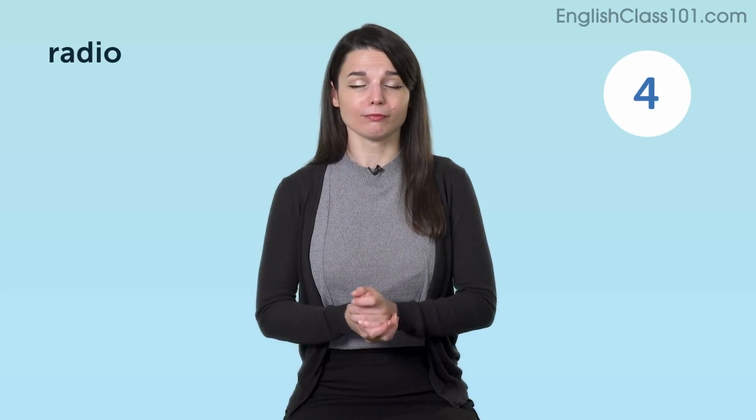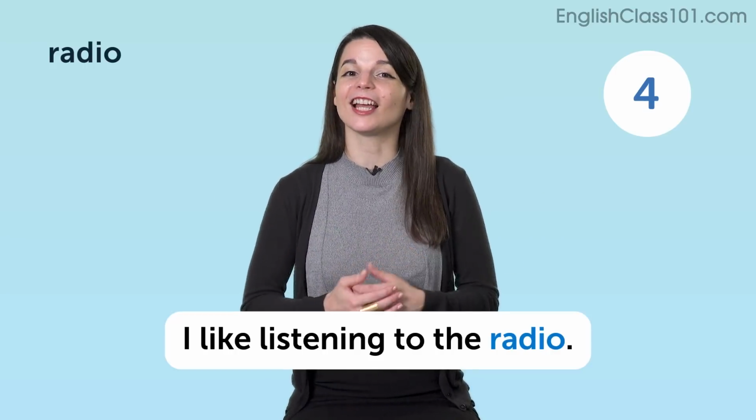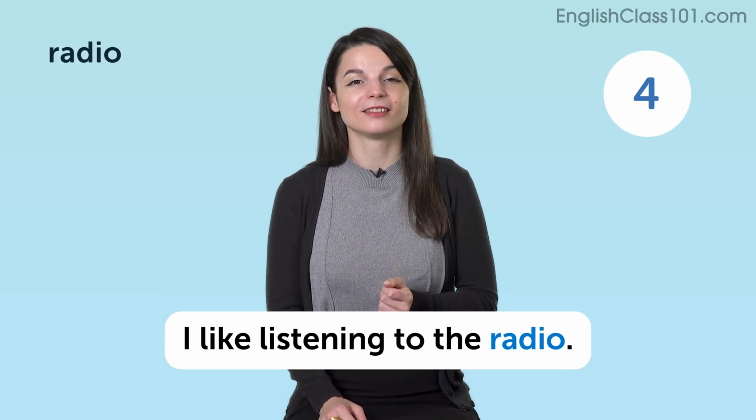Radio. So a radio used to refer to a machine we use so that we could receive music and listen to music at home or in the car. And we still have these today, but we also have internet versions of this. I like listening to the radio.